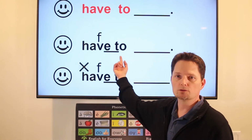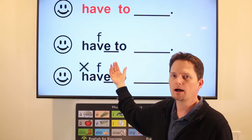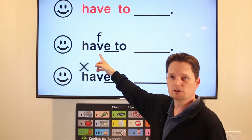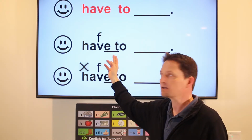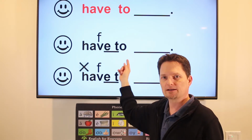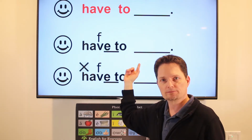First, to. The connector to is never stressed, so we pronounce it t. I have to. I have to. The V changes because you link the sounds. The V changes to an F sound. Ft. Have to. I have to go. I have to clean the house.